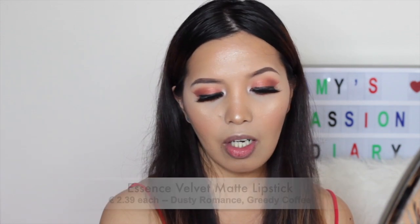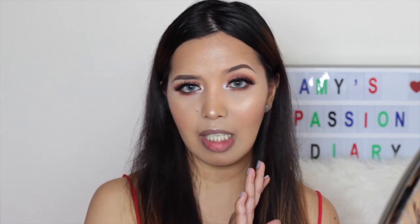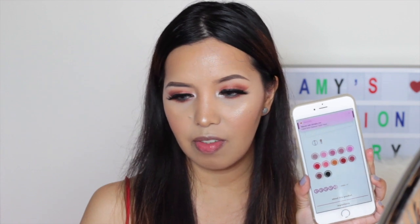So, magkakaroon ako ng close-up clip para makita nyo sila ng closer kung ano talaga yung color nila. So, as I mentioned already, these are from their fall collection. And they really released such very interesting colors. Really lovely to try it out.